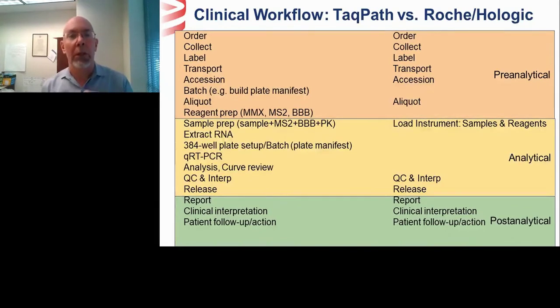So these different steps are, of course, independent in the pre-analytical step from the testing platform. On the left-hand side of the screen here, you see the detailed steps of the Thermo Fisher TaqPath assay. And on the right-hand side, you see what would be a typical workflow for the Roche or Hologic platforms. The Roche or Hologic platforms are large-scale automated platforms designed for clinical testing from the ground up. They've had FDA clearance for tests like viral load for years now. And while they're analytically much more straightforward, a technician is just loading sample and reagents on the instrument and then coming back later for a QC review and review of the interpretation and release. All of the pre-analytical steps are basically the same, and the post-analytical steps are basically the same.